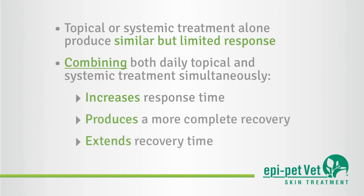Today's veterinary dermatologists are emphasizing and promoting the value of the simultaneous use of daily topical and systemic approaches in protocols for treatment and prevention of all skin and ear disease.